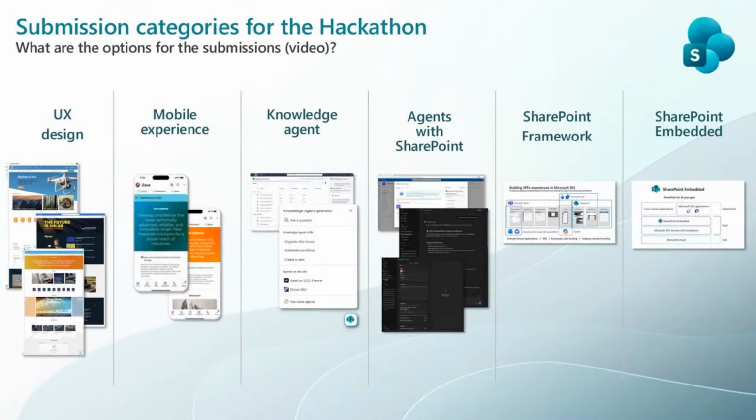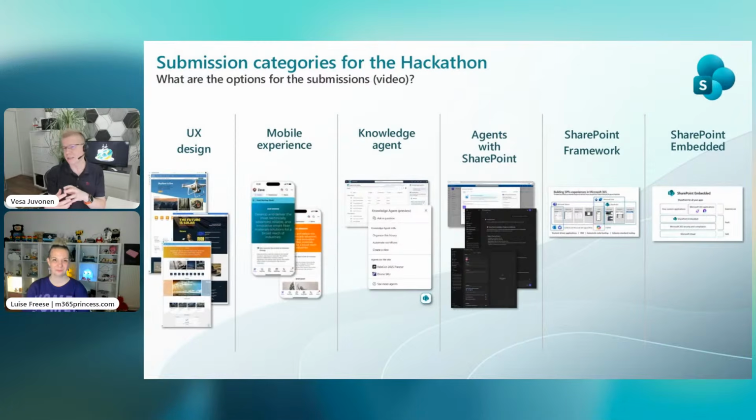Correct. Now, on the other categories, mobile experience. I'm not sure if everybody noticed, yesterday we did announce some of the videos and new capabilities. There are changes related to the company home on SharePoint, how the Viva Connections company home is going to be tackled. We do have a live stream on that tomorrow at 9 a.m. Pacific time, where we're going to deep dive on that particular topic. But again, the mobile experience has changed, and that is one category.